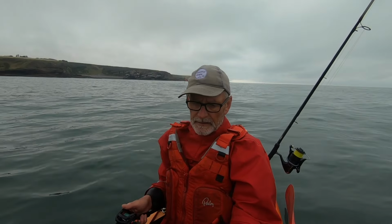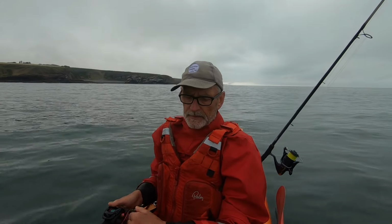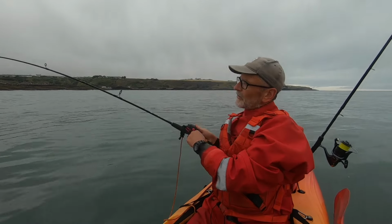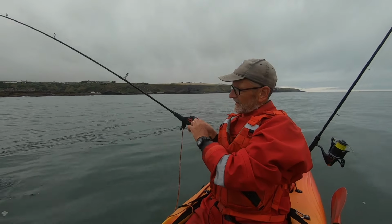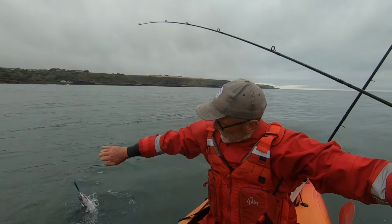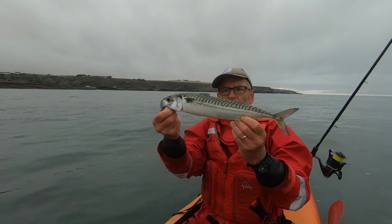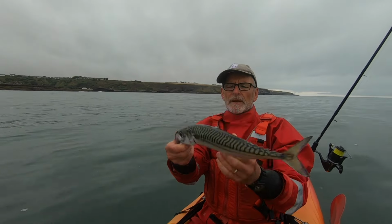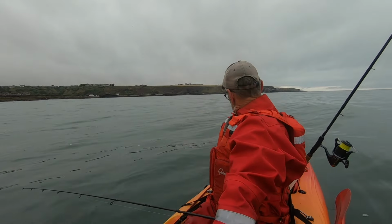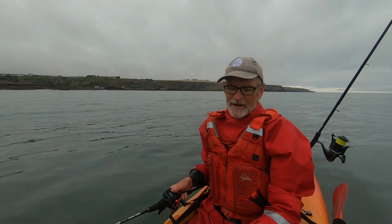Keep seeing something mid-water. So just wind this up and just see if anything wants to take it. I would say this is probably mackerel. Yes it is, it's going bonkers. Come on, this way, yes! So nice mackerel, that one can come home. It's a bit on the thin side, but nice fish. That's good to get the mackerel. Let's see if there's some more around.